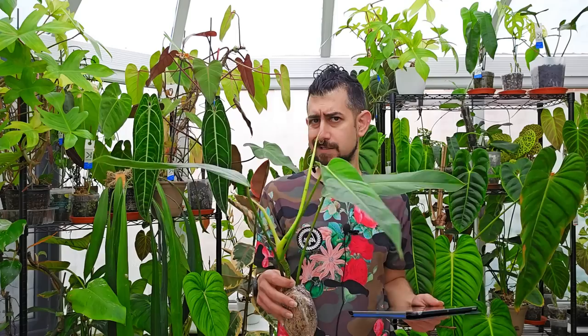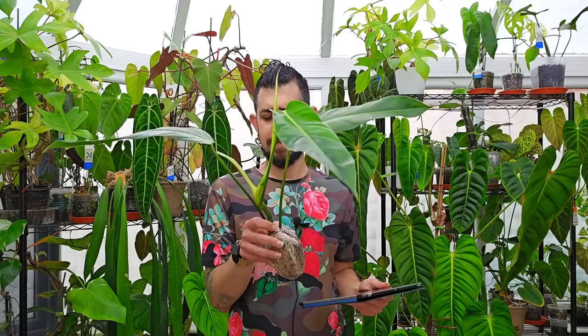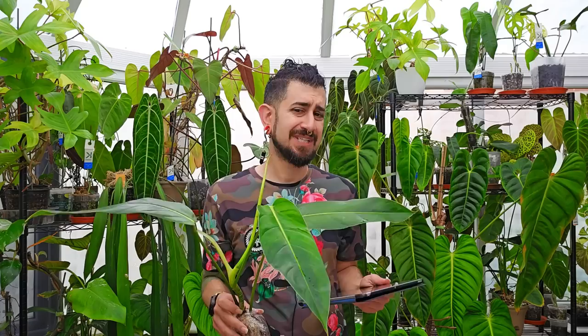So apparently this is another one that will stay relatively compact. Looking at it now, I don't know if I believe that, but we shall see. And apparently it's self-heading. I don't think it is. This looks like a plant that would be vining. There are no substantial aerial roots that I can see, but this doesn't seem self-heading. So that's a fail on the research side of things.